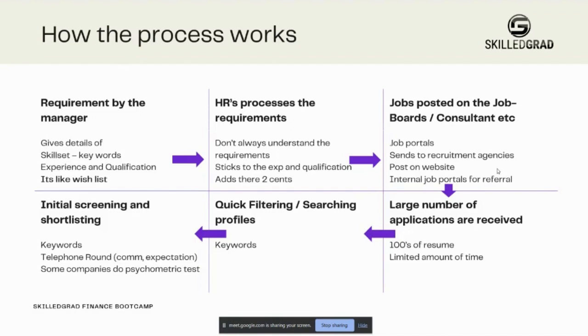Instead, you should say that, okay, I've been doing financial modeling for so many years, or I have built models for these companies, and this is what I did. If you put it across like that, there is a very high chance that you will get further shortlisting.